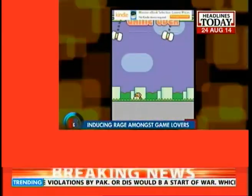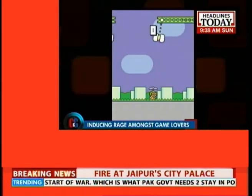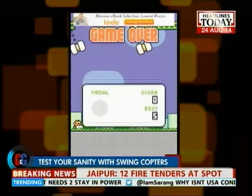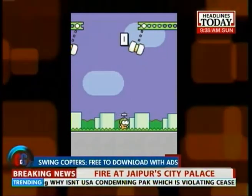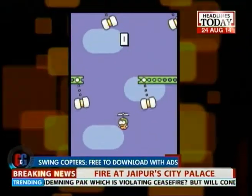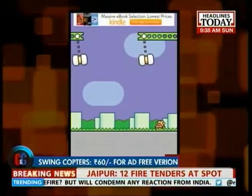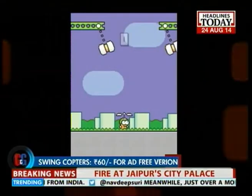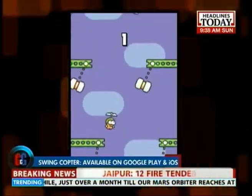It's all about getting the timing right as the swinging obstacle seems to move in sync. Still then, it's the lead character that seems to flutter about in a random movement that makes the game tough as hell. Swingcopters is available as a free download with ads or for a price of 60 rupees for a version without them on both Google Play and iOS.